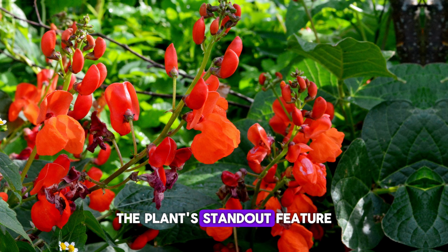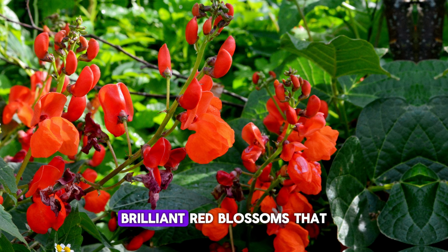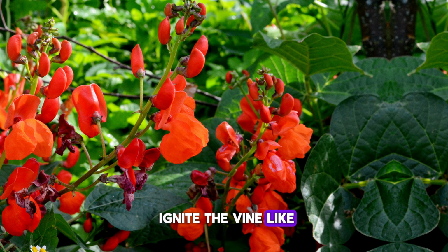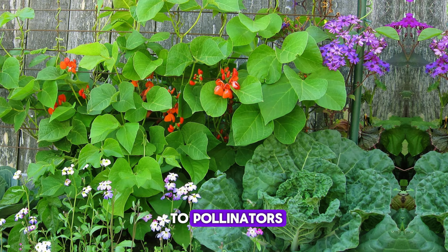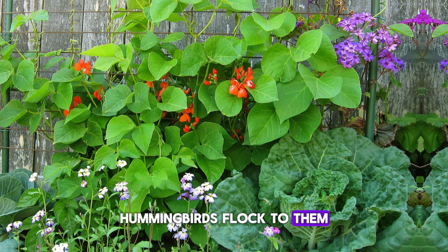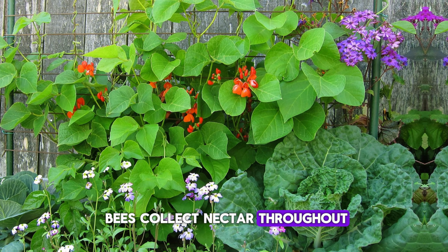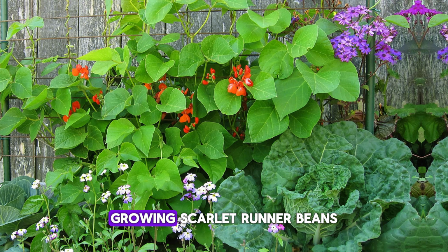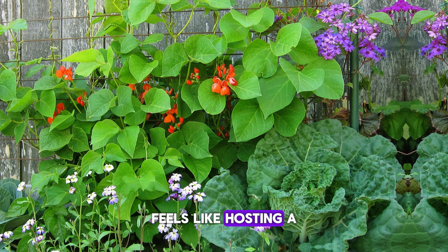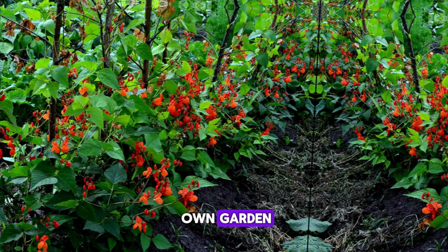The plant's standout feature is its flowers, brilliant red blossoms that ignite the vine like small dancing flames. These blooms are irresistible to pollinators. Hummingbirds flock to them. Bees collect nectar throughout the day, and butterflies drift between blossoms. Growing scarlet runner beans feels like hosting a pollinator festival in your own garden.